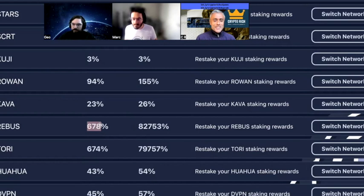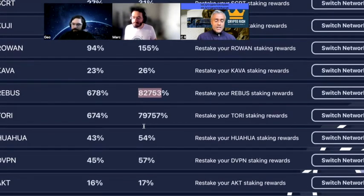Terrible, only 678%, right? And I suppose a very, very rough rule of thumb would be that if I put in one rebus, then after a year, assuming this stays the same, which it won't, I could have 82,753 rebus, which won't happen because the interest rates are going down as more and more people stake, and there's more and more shared.